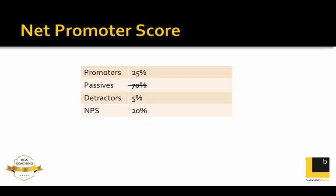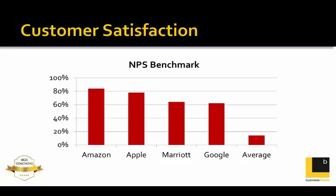Now, why is that Net Promoter Score or any customer feedback score useful for a buyer? Well, clearly they're buying your future profits.